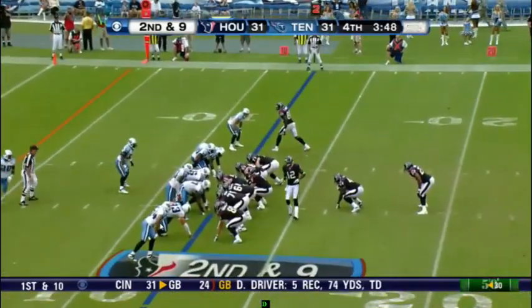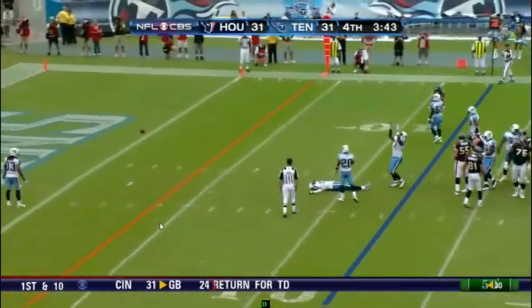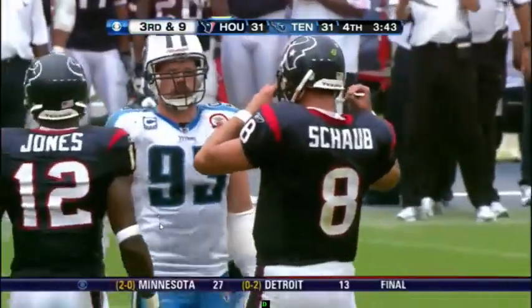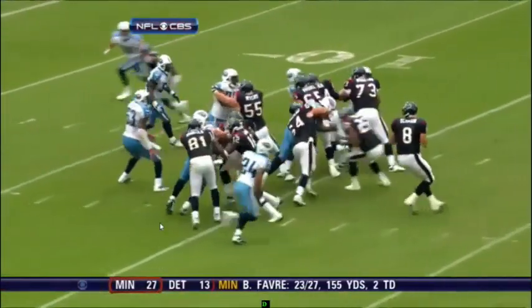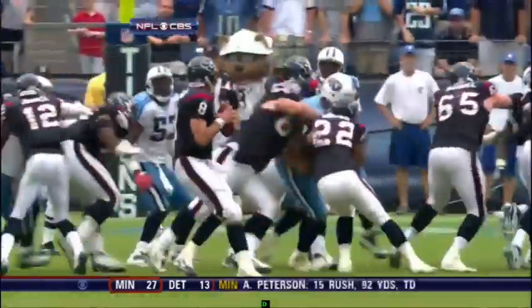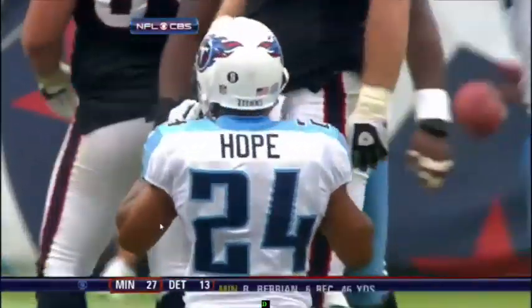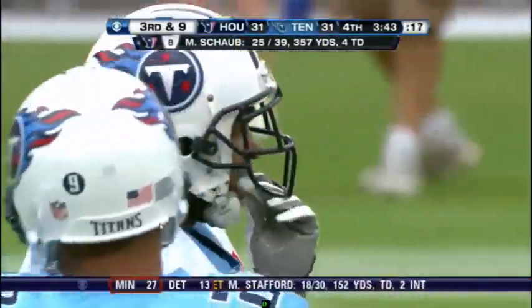Jacoby Jones in motion. Play action. Over the middle, incomplete. Schaub hit as he lets it go. Great pressure being applied by Chris Hope. And they brought Jacoby Jones in on the other side, and he just doesn't step out to the outside guy. Chris Hope is unblocked. They had 4 guys blocking 3, and the 4th guy on the outside got a free shot at Matt Schaub. Third down and 9 at the 12.